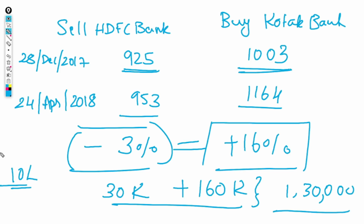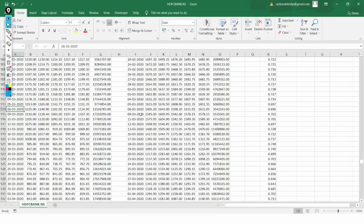To short one contract and go long on the other at this contract value, the capital you would require is just somewhere around 3 lakh. So 3 to 5 lakh is what you require to do this trade. And you can see how well you can benefit. Okay, now we will look at one more example, the opposite example.